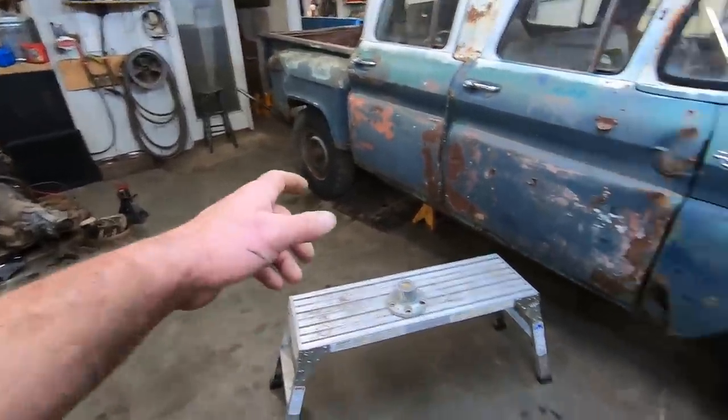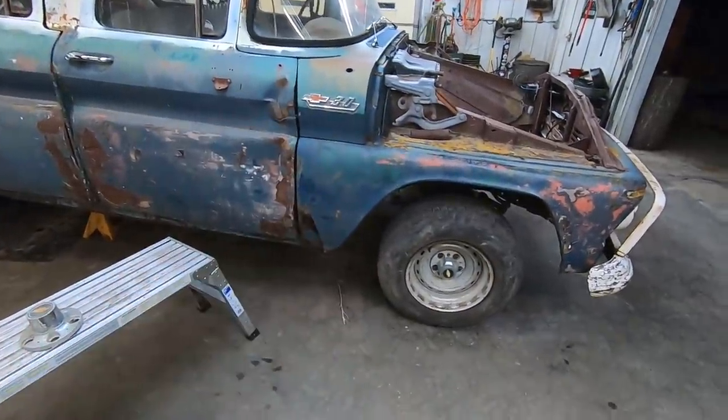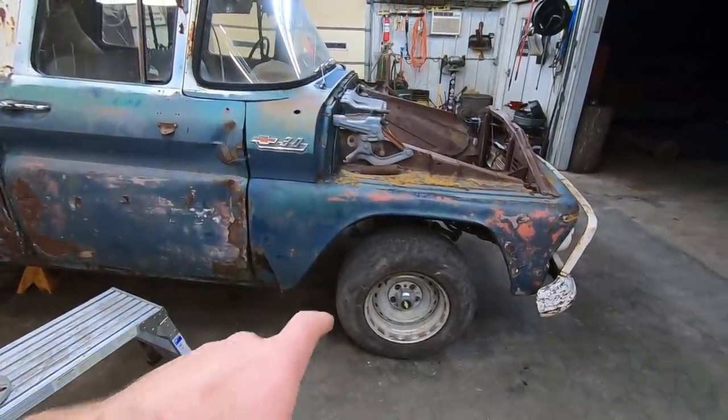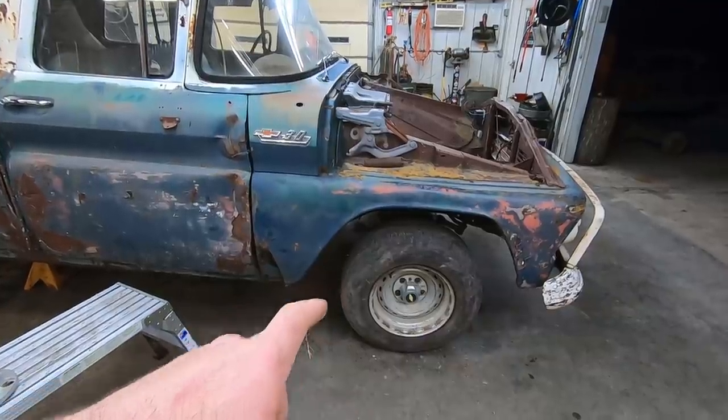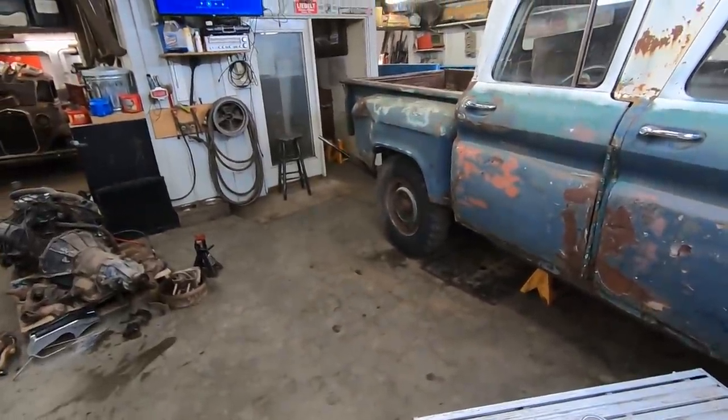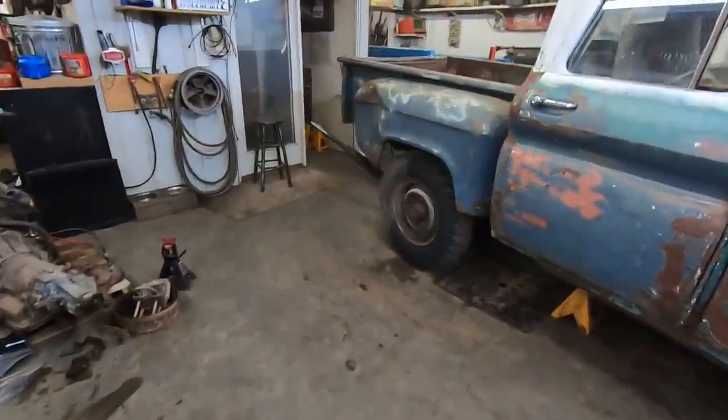Look at how ugly those wheels are compared to these. So much gooder. Especially if you put a beauty ring on it and some new bolts holding the tub cap on. Shiny new lug nuts. All right. Less yapping. Back to work.